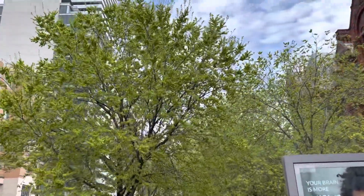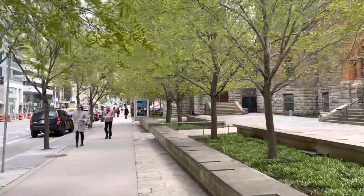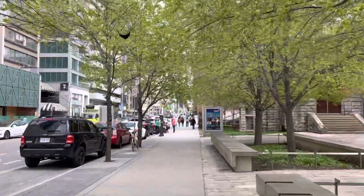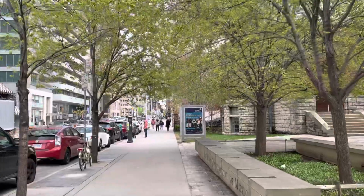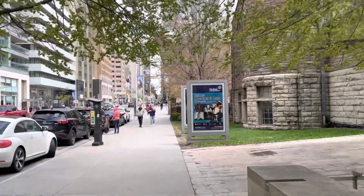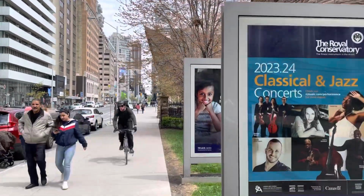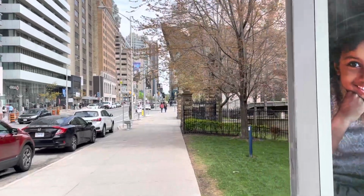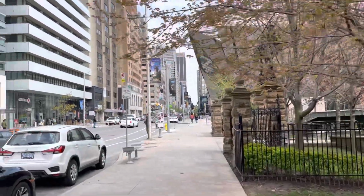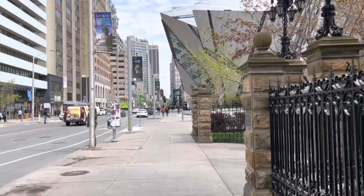Oh, I love those trees. So beautiful. Alright, so we're really not that far from the ROM. Not sure why that guy decided to ride his bike on the sidewalk. There's a bike lane. He could have just ridden his bike on the bike lane instead of on the sidewalk.